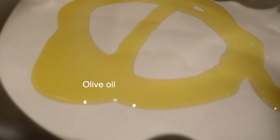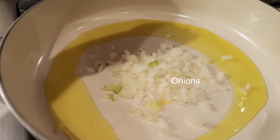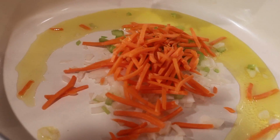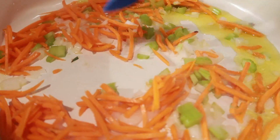Okay, a few hours have passed and it's that time. It's dinner time. I'm actually going to be making some vegan fried rice. It is out of this world. And does that look like a smiley face or is it just me? I'm making my sofrito, which is just a mix of onions, celery, and carrots, and letting that cook a little bit before adding the rest of the vegetables.